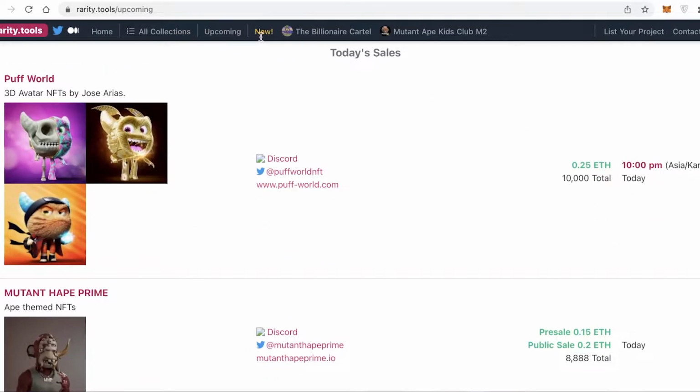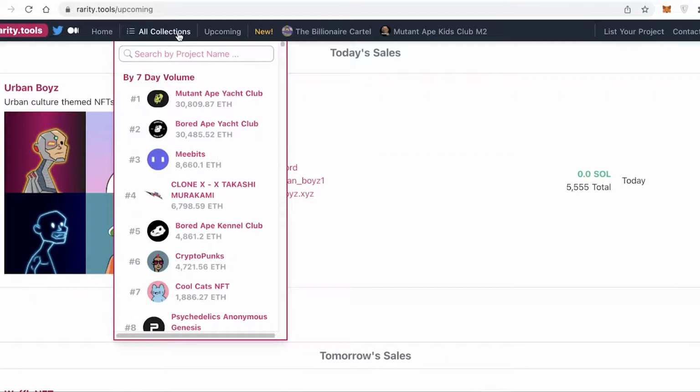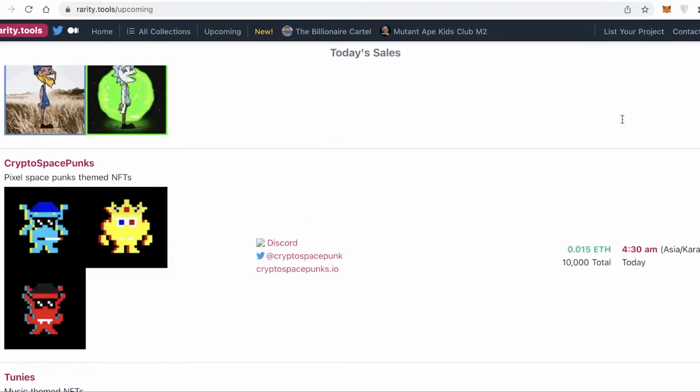You can also click on the news section for more news on upcoming NFTs, and you can also click on all collections and take a look at the popular collections. But in most situations, it's already a bit too late to invest in those NFTs, but by staying in the upcoming section, you will be able to garner a lot of information.